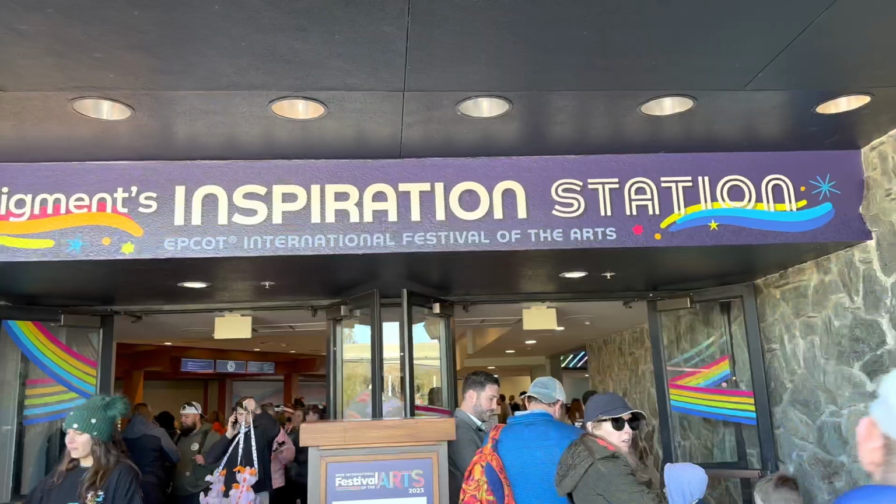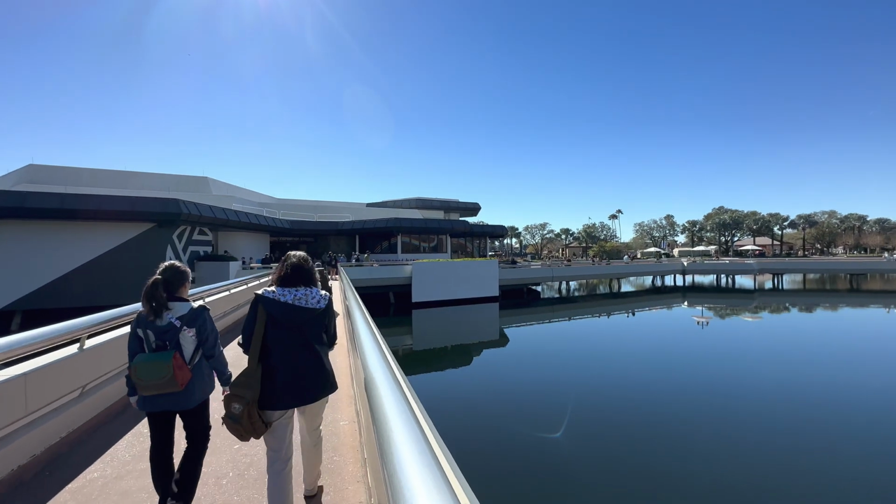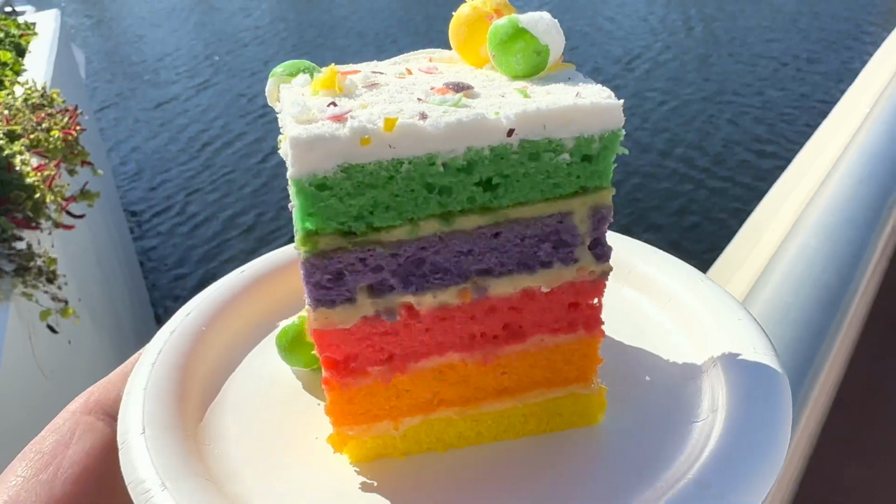The other big thing you've got to do when you're here at World Discovery is head into Figment's Inspiration Station. It is at the Odyssey Pavilion. If you're not sure what that is, it's that modern looking building on the water between World Discovery and World Showcase. Here at Figment's Inspiration Station, you're going to find some delicious Figment themed treats.